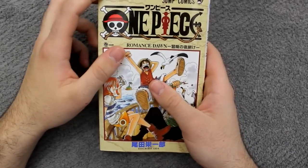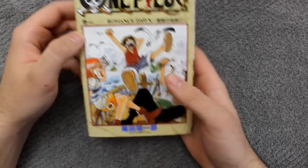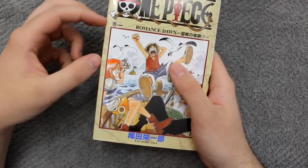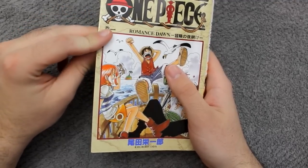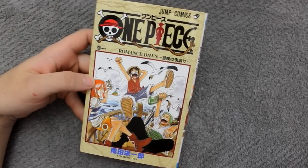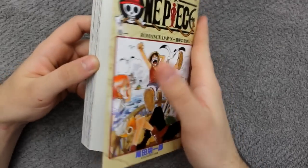I like how it's over 700 chapters in, and it's still going really strongly. And Eiichiro Oda is not, how can I say it? He's not letting down at all. It's still just as interesting, if not more. Especially the current arc that is happening.